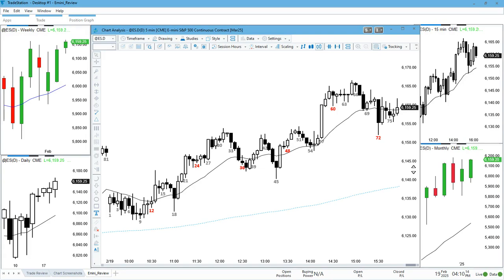This is a recap of the Emini for Wednesday, February 19th, 2025. On the open of this day, we had a really tight trading range and lots of small bars with relatively small bodies, prominent tails, lots of overlap, and this is minor. This is all very tight trading range price action.